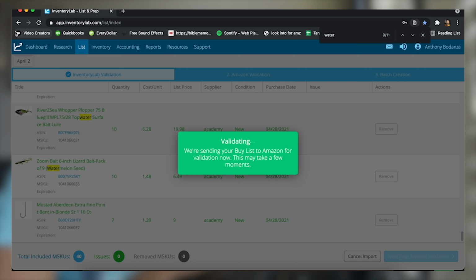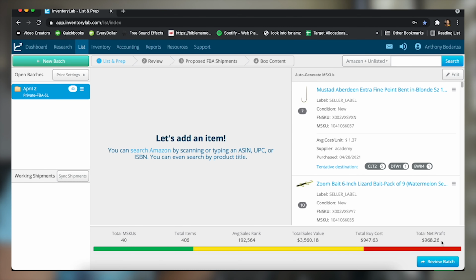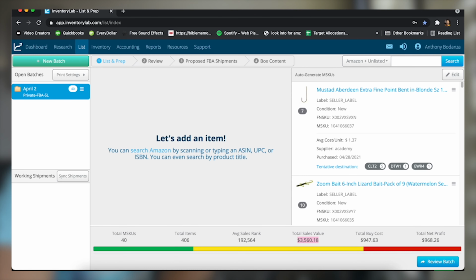Now everything is good. Now we click Amazon validation, and that's where Amazon's gonna tell us if we can actually send all this stuff in. No issues. Create batch. Pleasantly surprised, our total net profit is above a 100% ROI. This is pretty much the first thing I always look for. If this was the only thing that we had, we would click review batch, but we don't.